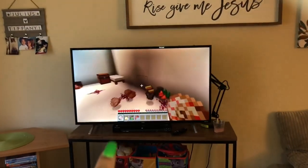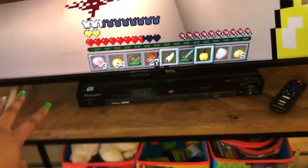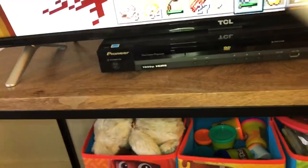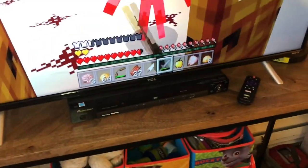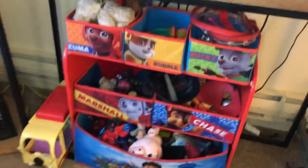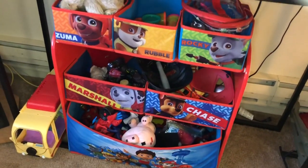There's my TV. Underneath my TV, I have a DVD player slash HDMI, whatever, toy. On my TV, I just have this candle right here. I have this light right here. There are plugs behind the TV, so I can plug everything up. And then underneath here is my son's toys, which, I love this so much.